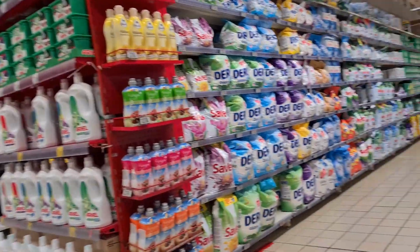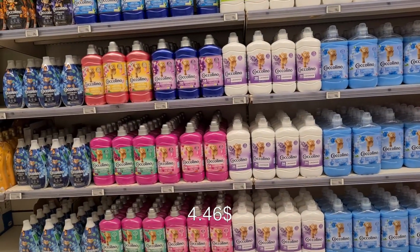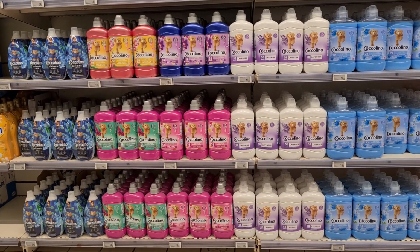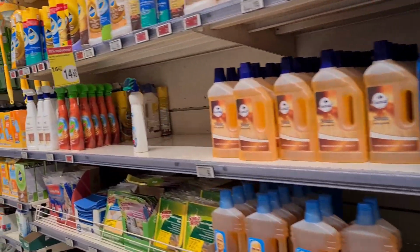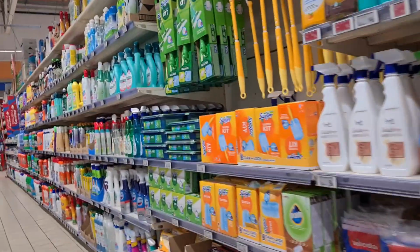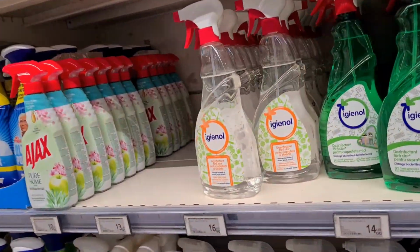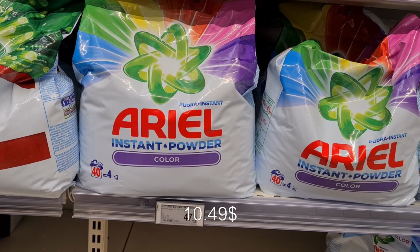Fabric softener, another section where I could spend half an hour choosing a scent. At the moment, I'm really digging the Coccolino brand. I was curious to see if we have common brands here and in the United States. I searched high and low and found Snuggle on Walmart's site. Is it the same as Coccolino? Does anybody know? The packaging is somewhat similar. Detergent, 40 washes, $10.